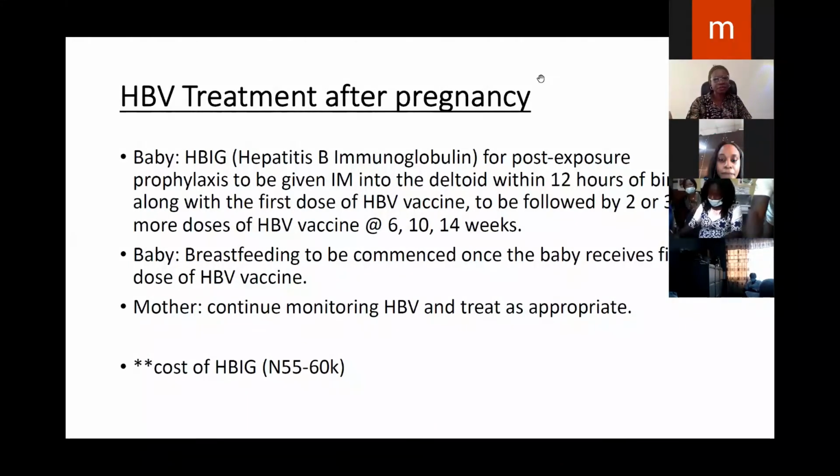You must also give the first dose of the hepatitis B vaccine, and you continue with the second and subsequent doses. I think in Nigeria, we give a full 4 doses as part of the NPI, either at 4 to 6 weeks, at 10 weeks, and 14 weeks. The baby can be breastfed, but we usually recommend that they take that vaccine or immunoglobulin within 12 to 24 hours, then the child can commence breastfeeding.